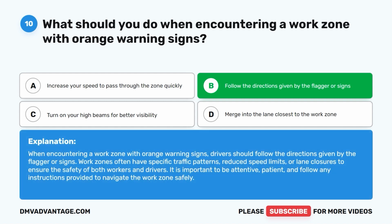When encountering a work zone with orange warning signs, drivers should follow the directions given by the flagger or signs. Work zones often have specific traffic patterns, reduced speed limits, or lane closures to ensure the safety of both workers and drivers. It is important to be attentive, patient, and follow any instructions provided to navigate the work zone safely.